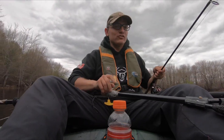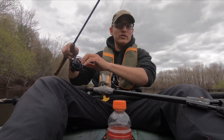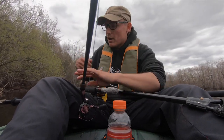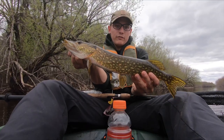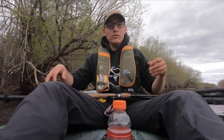I knew there was gonna be a fish on that tree. There's an overhanging tree right here. It's got a bunch of branches in the water. And I saw it from downriver, and I knew if I came up here, it would pay off. And would you look at that? Nice little pike. And that is the first fish of the second session.